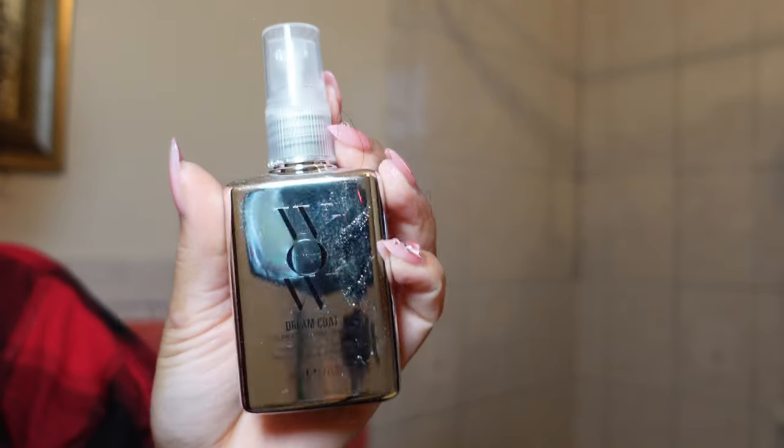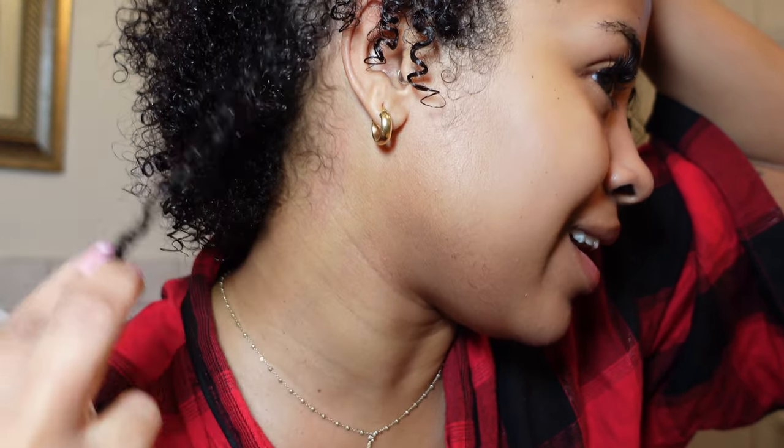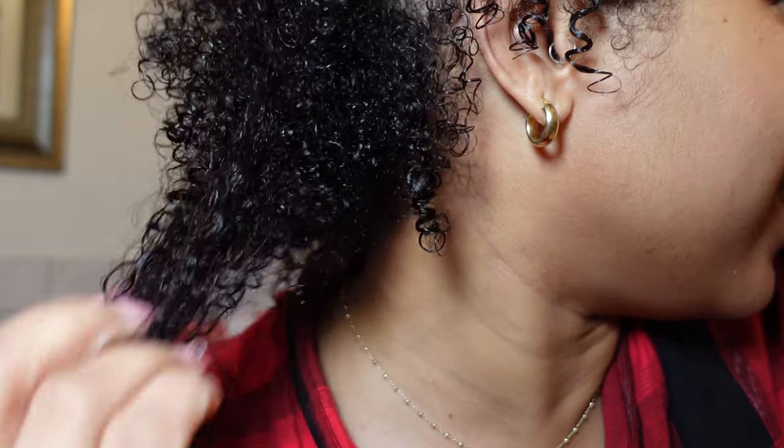And with this, the Dream Coat Supernatural Spray. It kind of works, but does it? I don't know. Maybe it's all in my head, but you're supposed to spray it on your hair and then it activates once the blow dryer hits it. Look how tight these curls are back here. Remember I told you I have different curl patterns. This one is so small compared to these. I like to put it around my edges because those are the first to go, the first ones to start curling up. Let me do that first, actually.